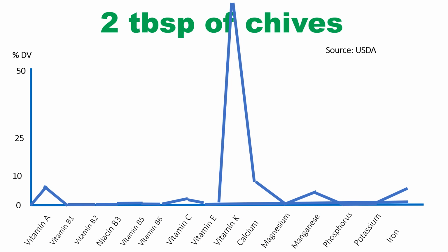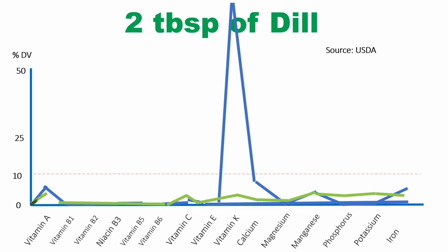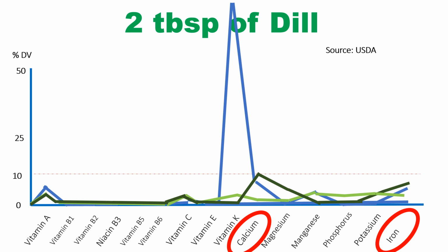Now let's look at what 2 tablespoons of chives will provide, and not very impressive compared to basil. So it's kind of down below. Let's check out 2 tablespoons of dill. Now compared to chives, they're slightly healthier, but once again, basil is much higher in certain nutrients. Dill does have more calcium and iron than basil will.